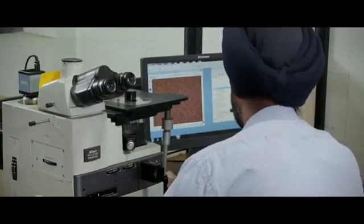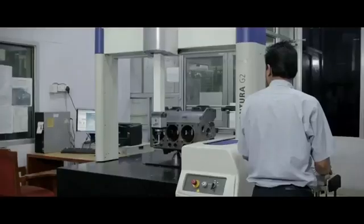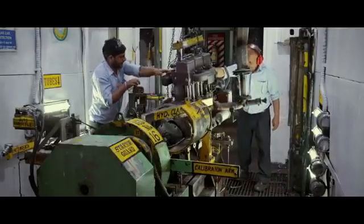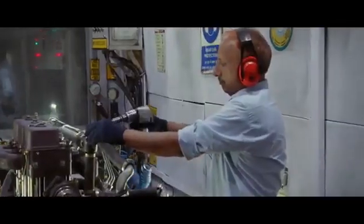Swaraj engine parts keep getting tested intermittently at various stages while they are being manufactured. Even at the final stage, the engine that has been made with such precision and effort has to go through yet another stringent test. So you see, it's only after passing through all these stringent tests that an engine qualifies itself to be marked as Swaraj.